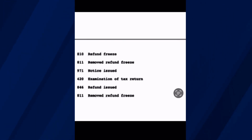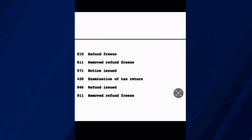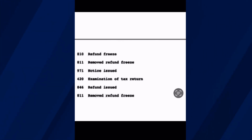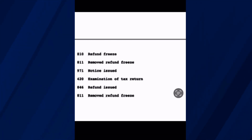All right. Now, IRS Transcript Codes. All right. 810 refund freeze, 811 remove refund freeze, 971 notice issued, 420 examination of tax return, and 846 is refund issued. These are the codes you can find on your IRS transcript. You can log on to your IRS account to check the status of your transcript, as well as the Where is My Refund tool. 971 is notice issued.